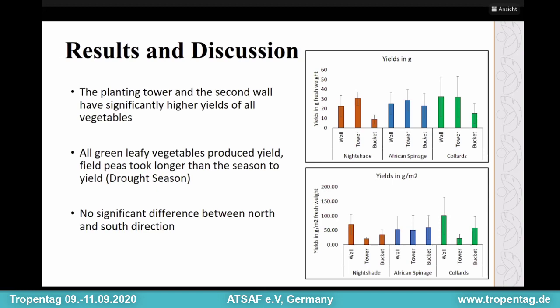They took too long. And at this point, it's also important to mention the time when we were in the field using these systems was a drought season. So there was very little water available, which also actually speaks to these systems because we didn't irrigate. We only used rainwater, and green leafy vegetables were still flourishing. There was no significant difference between the north and the south direction.